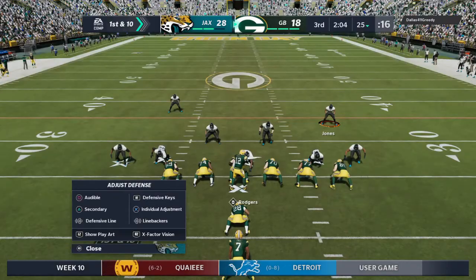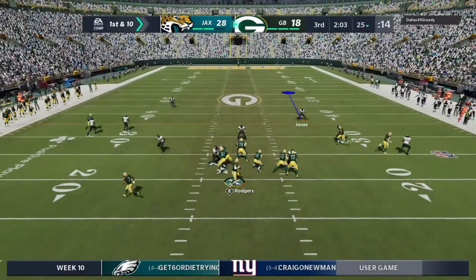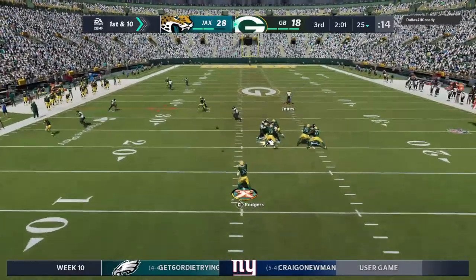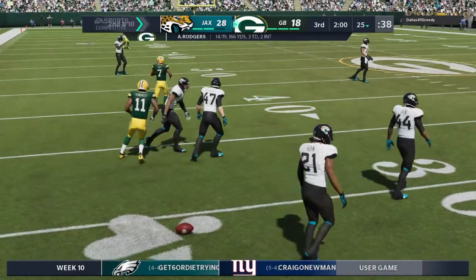Shoot. Jump out. Get 300. On 1st and 10, here's Rodgers. And that's going to be incomplete. Too tough to hold on to that one.